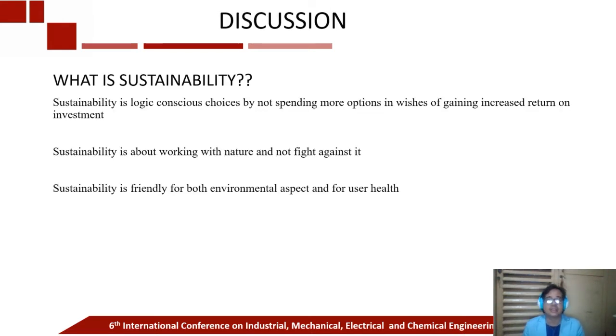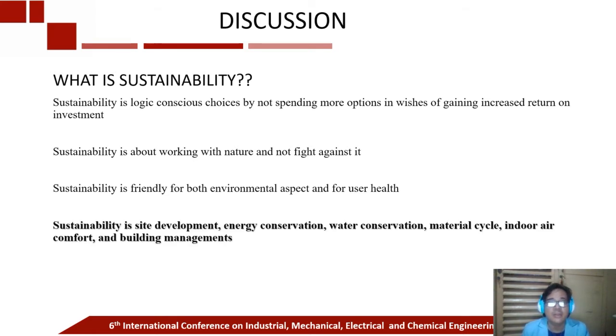So what is sustainability? Sustainability is the logical conscious choice by not spending more option in which gain increased return on investment. Sustainability also means working with nature, not fighting against it. Sustainability is friendly for both environment and user health. So, sustainability in design is site development, energy conservation, water conservation, material cycle, indoor air comfort, and building management. So, what is the sustainable mosque design?